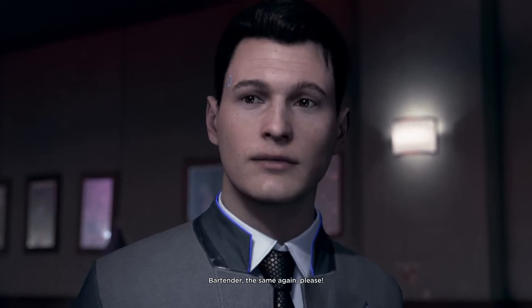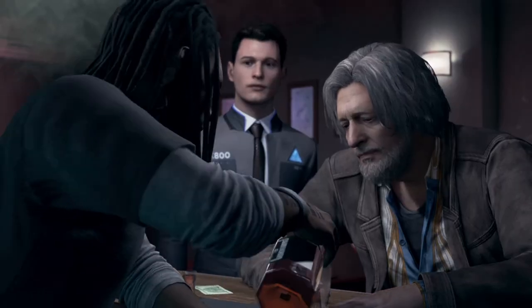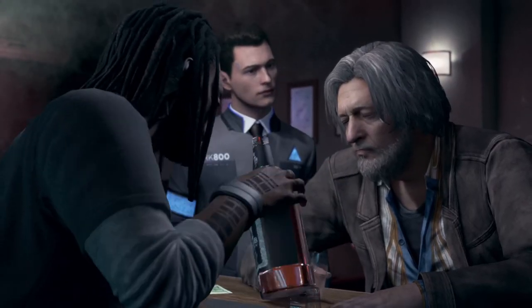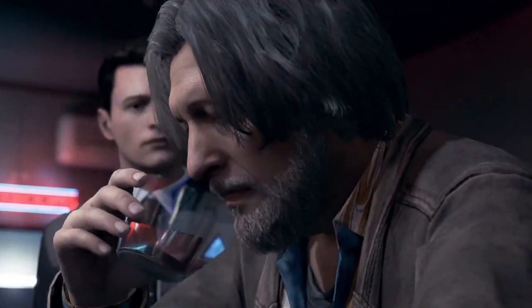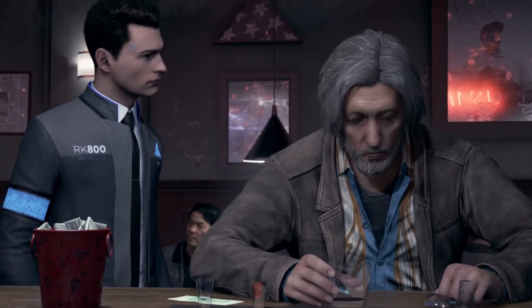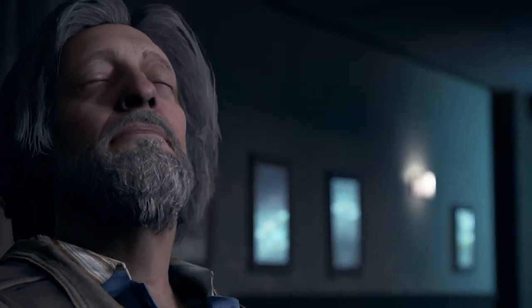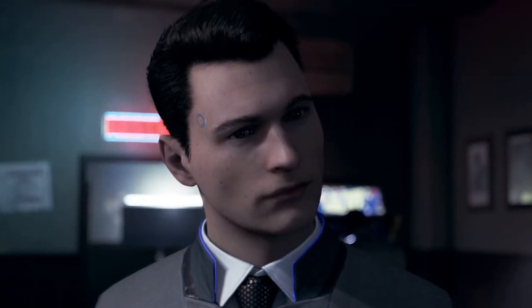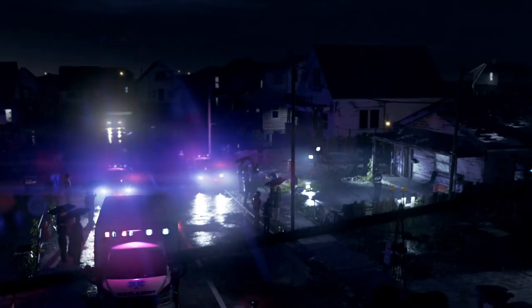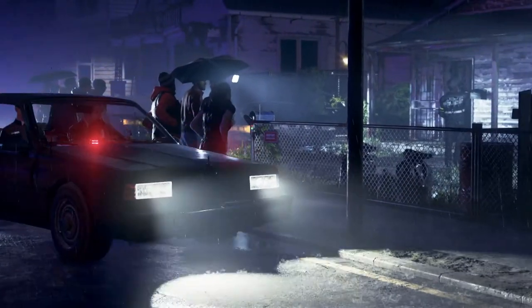Bartender, the same again, please. See, that's the wonders of technology. Make it a double. I think I got to the tension now. Did you say homicide? There we go. See, you gotta be political with your answers. Get on his good side and, you know, just talk some reasons into him. Yeah. That's good.